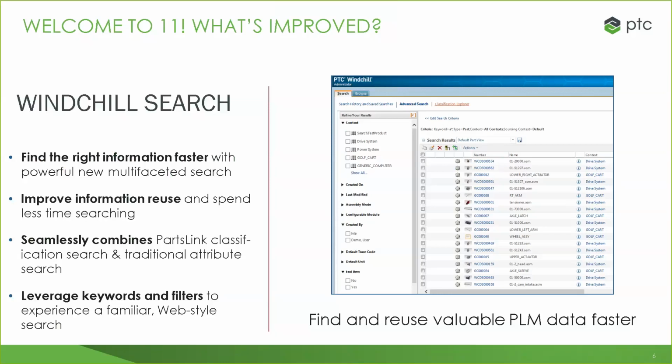So as you can see in the image there, you can do some faceted searching to help speed up your process of finding the information that you're looking for. They've also increased the compatibility between the parts link classification search and your normal attribute search. So now you can actually use both at the same time, so that, again, you can utilize both searching functionalities to help get what you're looking for and need.